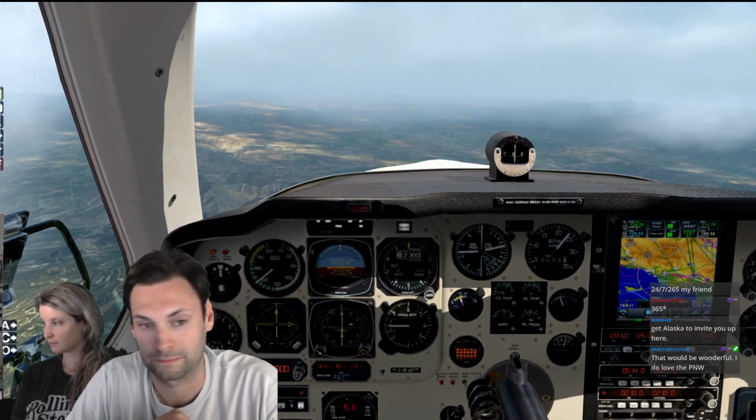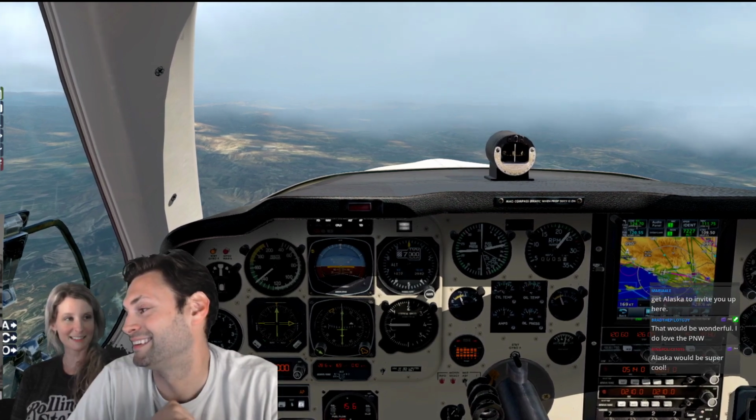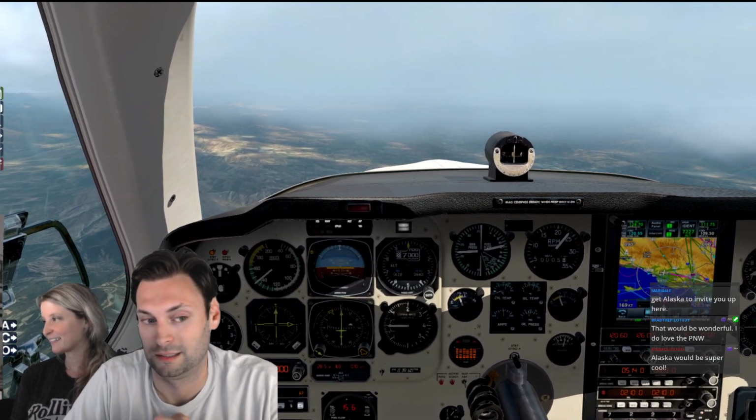Santa Maria Ground, November 714 Charlie, ready to taxi with Uniform for northeast departure. My bad, eastbound. 714 Charlie.